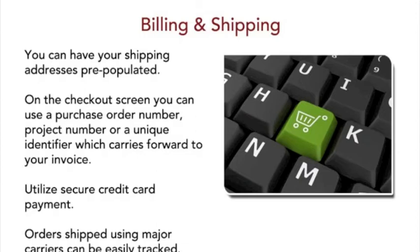On your customized checkout screen, you can use a purchase order number, a project number, or a unique identifier, which will carry forward to your invoice. We can also allow you to utilize secure credit card payment or place your order based on account terms. You can even track your orders on major shipping carriers.